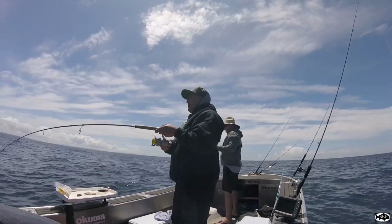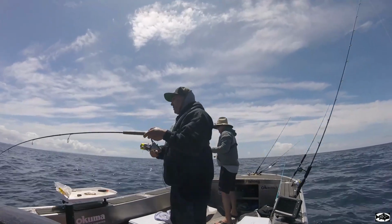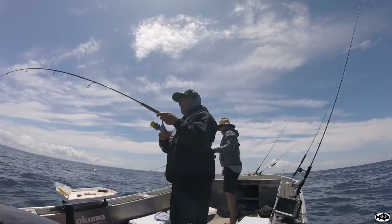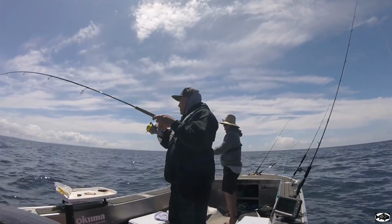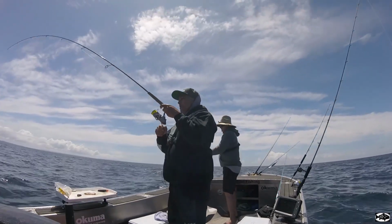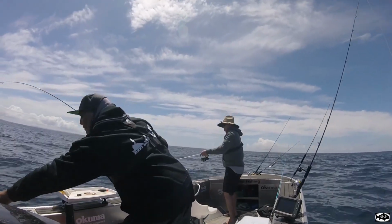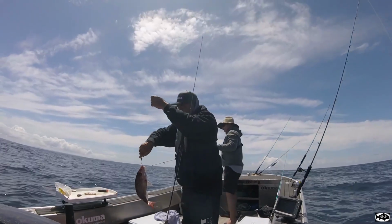I'm hooked up to my first fish. It's feeling rather snapperish, which is a bit of a bummer if it is. We're really trying hard to get onto some of these reef fish. Sometimes you've got to move around a bit on this little reef. You just never know. Could be a blue cod or a snapper. Just a little snapper.